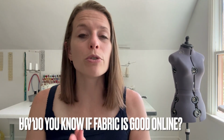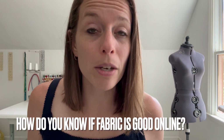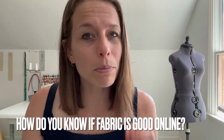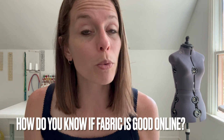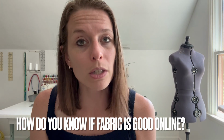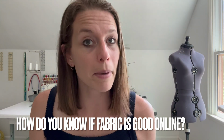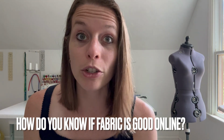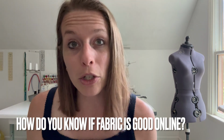All right, so now to the juicy stuff. How do you know if the fabric is gonna look good by just looking on the screen? Well, let me just say up front here, I'm not gonna have any guarantees because it is a gamble when you buy online. However, there are options to buy swatches, and I know some people get frustrated at that because you're probably paying $10 just to get a swatch, including shipping and the cost of the actual swatch, or it might be cheaper than that.